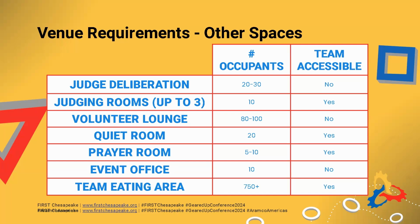Volunteer lounge. Usually you're looking for somewhere between 80 to 100 volunteers, especially on the days where the judges are in and working. So you want to make sure that you have seating for that. They don't need to be team accessible. Quiet room is one of those things that is more and more being used by teams, by mentors, by students. So FIRST is requesting that we have that at as many events as physically possible. That's usually a classroom type of space. A prayer room also, for those who need those services. That's also very helpful. It doesn't have to be very large. Usually we've seen 5 to 10 folks use those rooms.